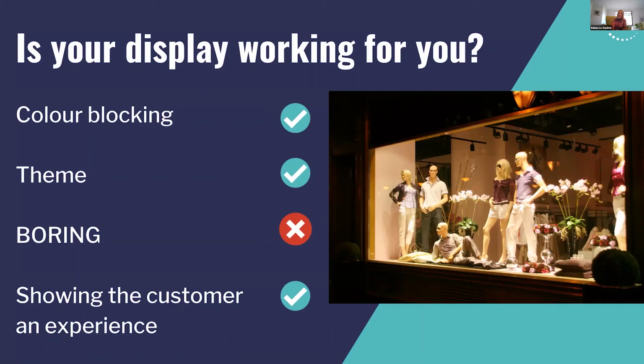So this display is, again, colour blocking. It does have a theme. It's not boring. It is creating some interest. It has height. It has some symmetry to it. And it's showing the customer an experience of what else you have in store.